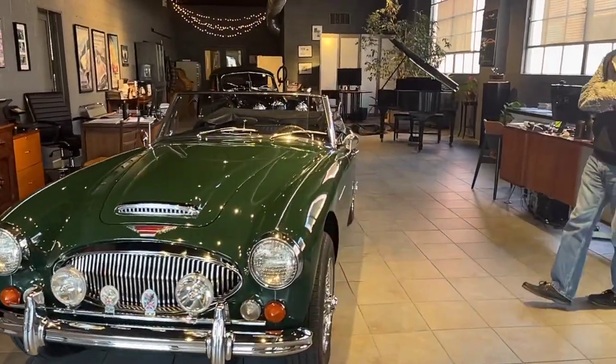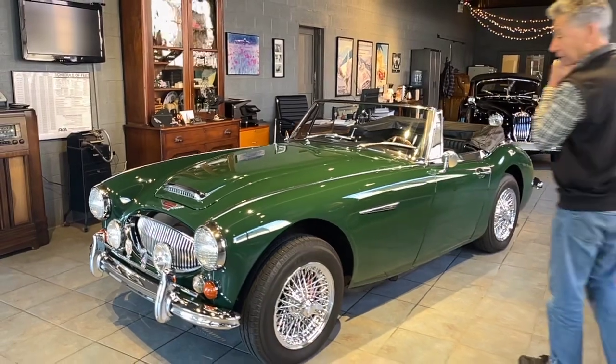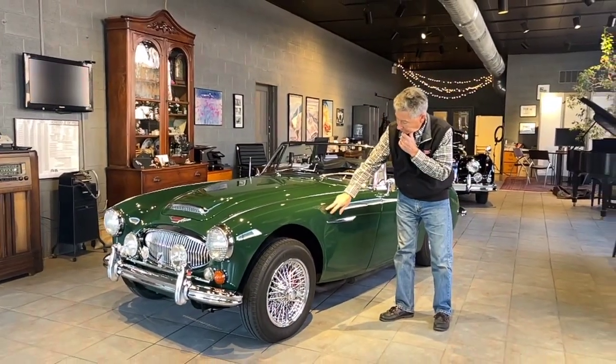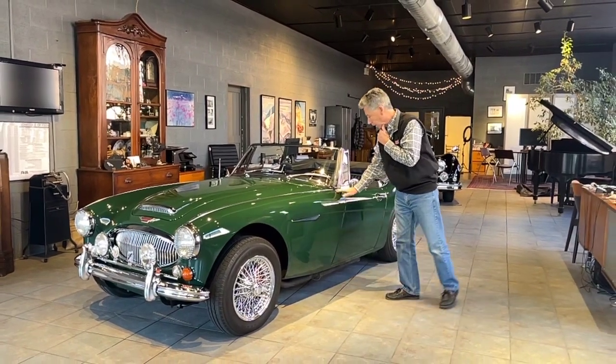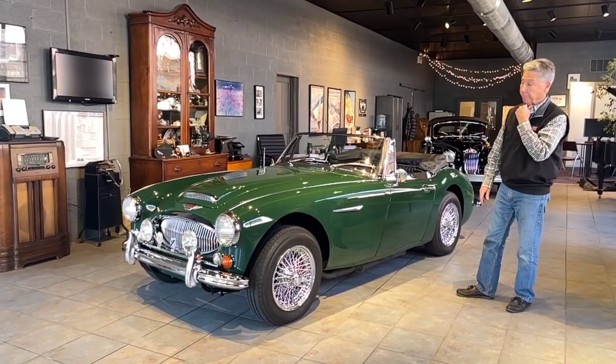Looking at the maintenance records and seeing the car, it clearly has been well maintained all of its life. There are a few blemishes in the paint that have been touched up. So it's not concours quality at this point, but very, very high driver quality car.